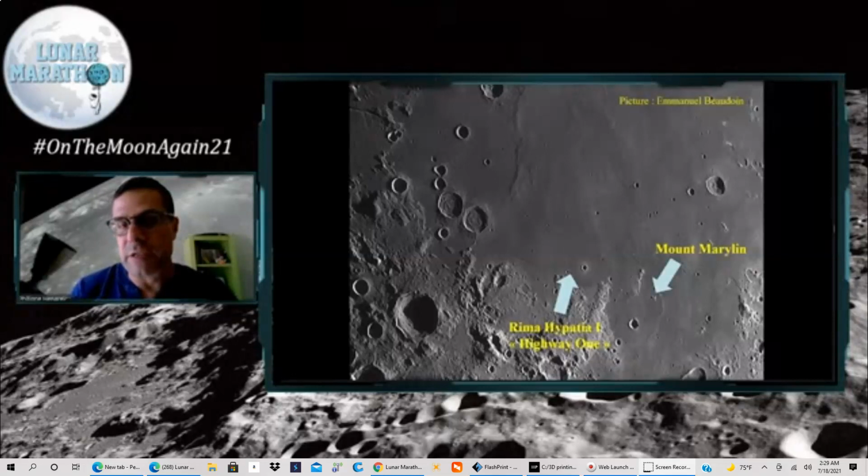Another feature you can see easily through a telescope with a moderate magnification is Mount Marilyn here. Mount Marilyn, nothing to do with Marilyn Monroe. Marilyn was the wife of one of the astronauts of the Apollo 8 mission. And Rima Hypatia 1 and Mount Marilyn are very easy to see through a telescope under good light conditions. If you have a low sun angle, that's better. If you are near the full moon, you will see nothing, of course.